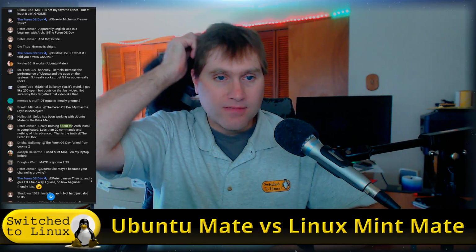So it's been working with Ubuntu MATE on the Brisk menu. There you go. Nothing about the Arch install is complicated. Less than 20 commands. Nothing is advanced.